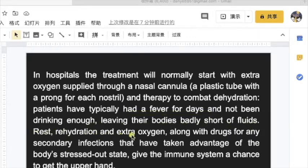So now the next sentence: rest, rehydration, and extra oxygen, along with drugs for any secondary infections that have taken advantage of the body's stressed out state, give the immune system a chance to get the upper hand. What's the main sentence here? Rest, rehydration, and extra oxygen. Three things. That's the main sentence.